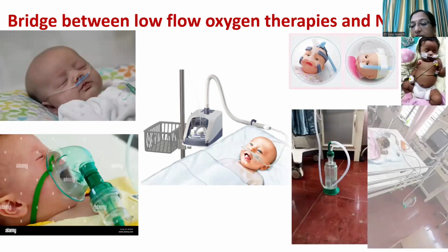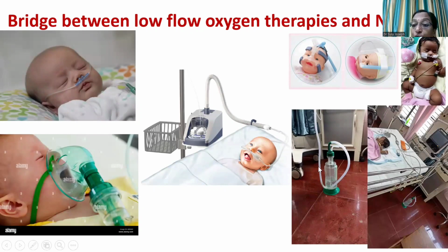Okay, so this last picture I put up just to show you the indigenous CPAP. Just look at my cursor. This is a baby, and the baby is having that. And when you put a CPAP, Neetu, what is the cannula you are using? Neetu? What cannula are you using when you put a CPAP?